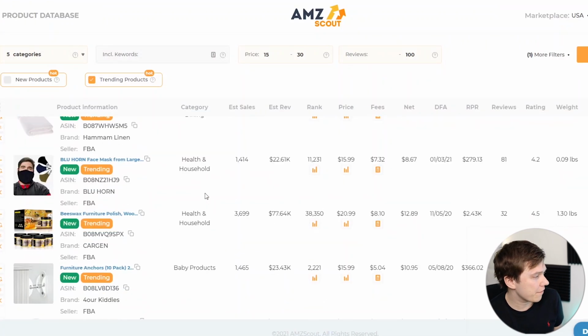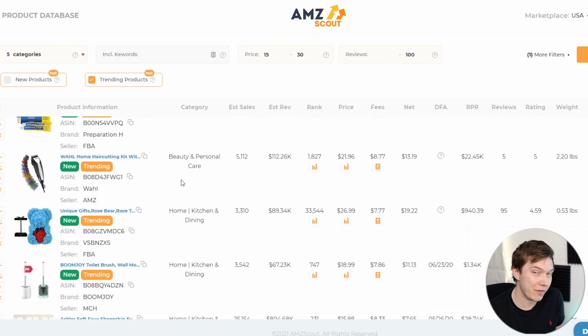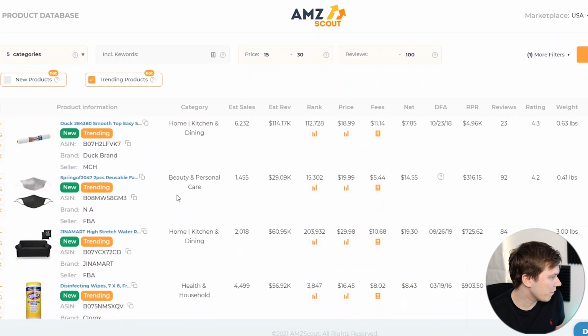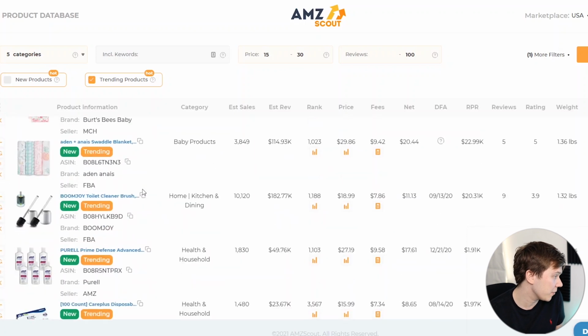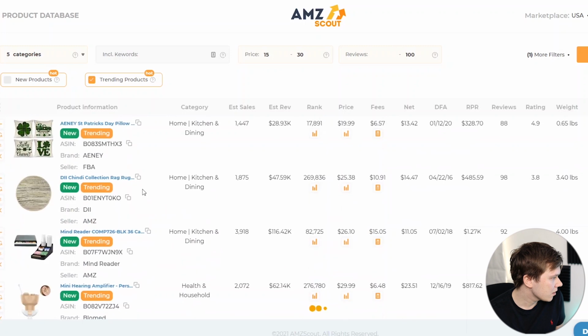We've got face masks. I would stay away from that, as it's hopefully going to be something that dies out very, very quickly. What else have we got? More face masks. We've got what looks like a lunchbox, so that could be a good idea. Let's see what else we've got.